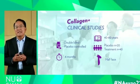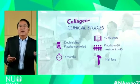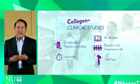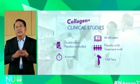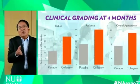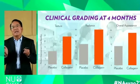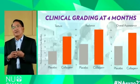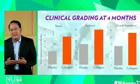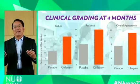So we do double-blind studies, and we use subjects over a range of ages, all the way from a young person, less than 30 and so on, all the way up to middle age, 60 and so on. And we do it over a period of 4 months in this particular instance. Let me show you just some of the data. So when you look at the skin after 4 months of taking Beauty Focus, I think you would agree with me. If you look at the orange hash columns, you can see there's a dramatic increase in texture, in radiance, and if you look at the overall appearance, and these are all expert grading of the skin, right?